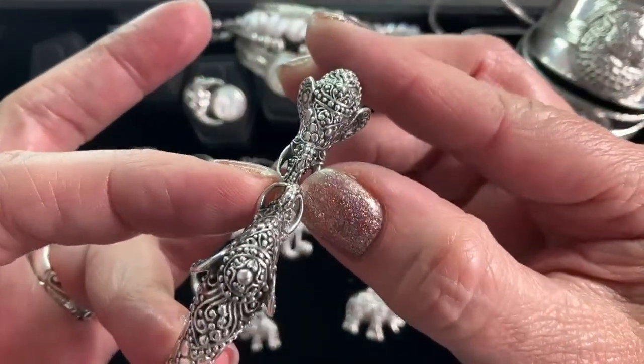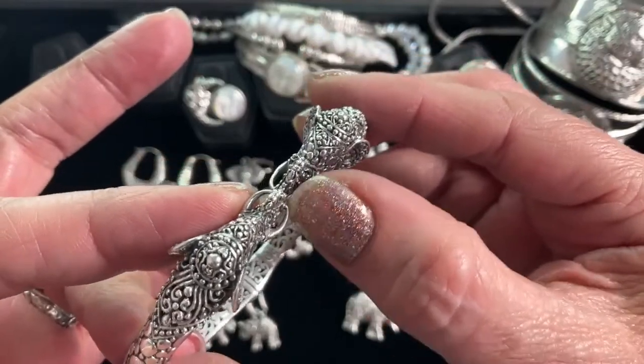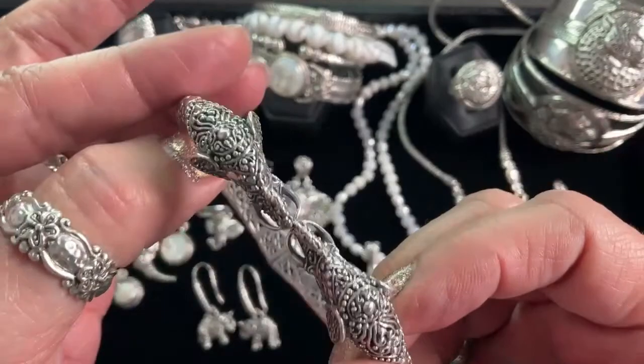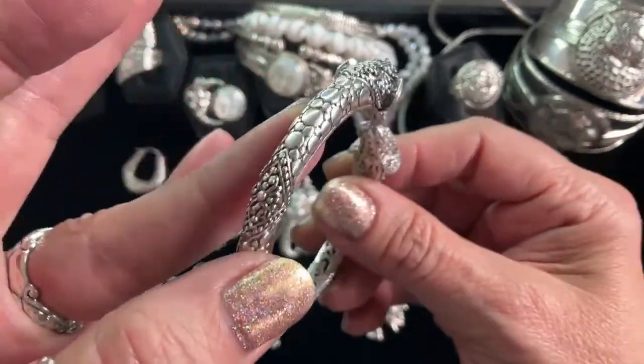I had to make sure that we soldered those closed so that it doesn't get caught on your clothes. And just every part of him is so blinged out, right?